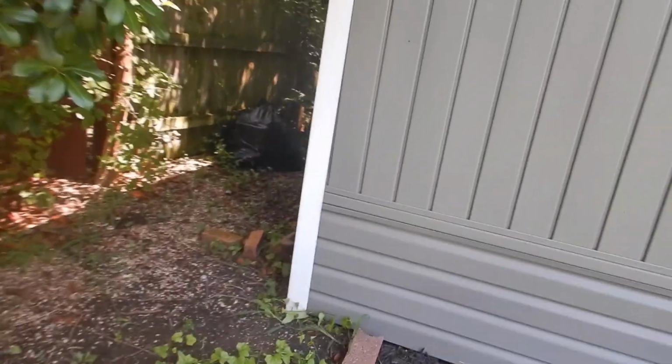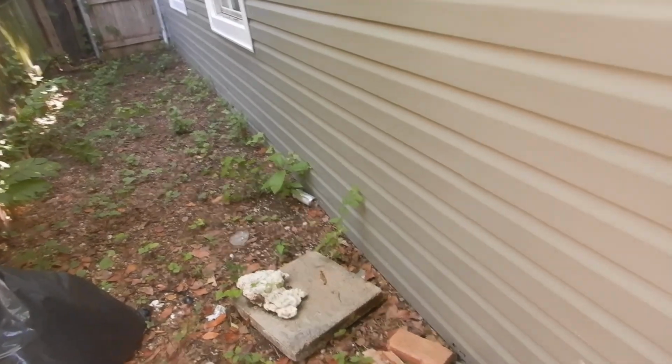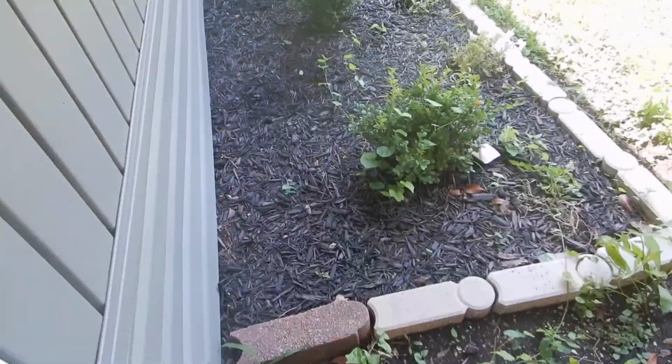I don't mind seeing things twice. Is there any drainage here? No, there's no drainage. The dirt comes right up to it. Grading is level here. It's supposed to slope away from the house.